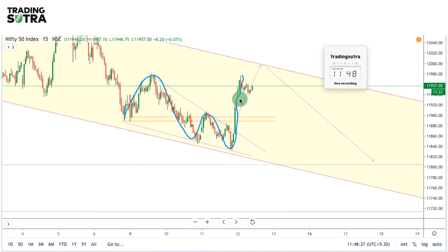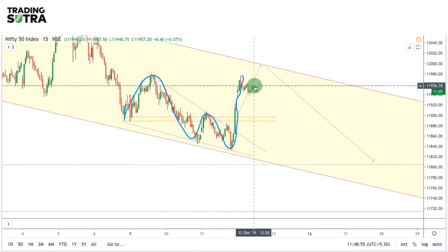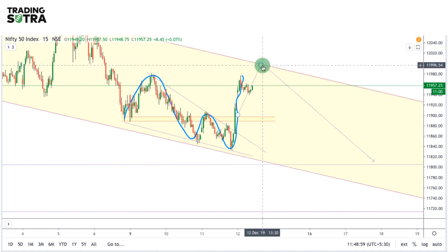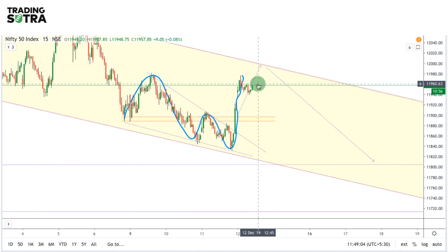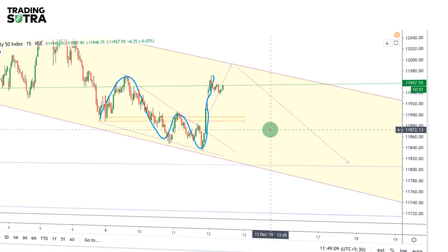After that, Nifty is not breaking the low of the day. So what I have done here is create a buy position taking a minor stop loss of 20 points. This was my order at 11:46, one lot of the Nifty futures at 11,995, having a stop loss of 11,970. I'm expecting a target of these highs and of this channel, that is near the 11,980s and 12,000 zone. So let us see how the Nifty will perform in the rest of the session. Till then, meet you after 1 hour.